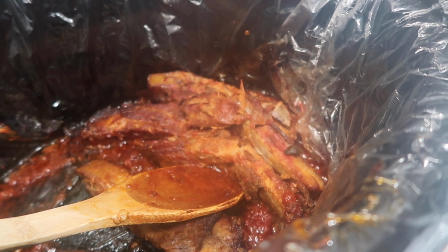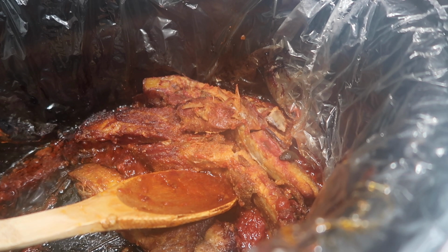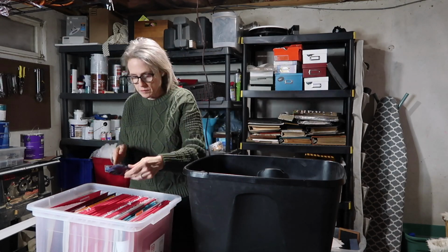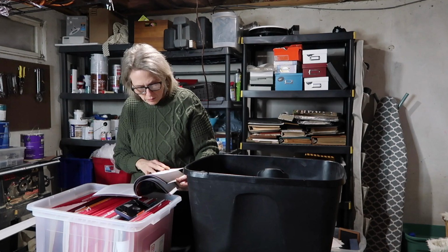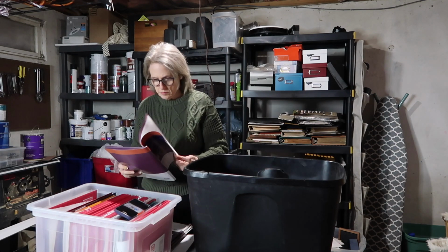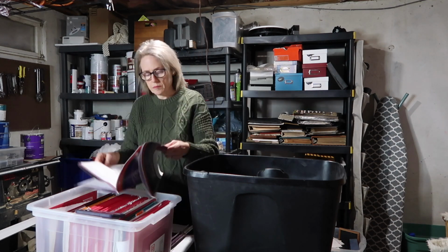So here is our after shot of what was left over of the ribs, and they were really delicious. That was a really delicious meal, and I only showed you the ribs. We just put some vegetables with the ribs, and then a vegetable that everybody liked. And so there was cucumbers, there was peas, there was canned beets. The peas were frozen.